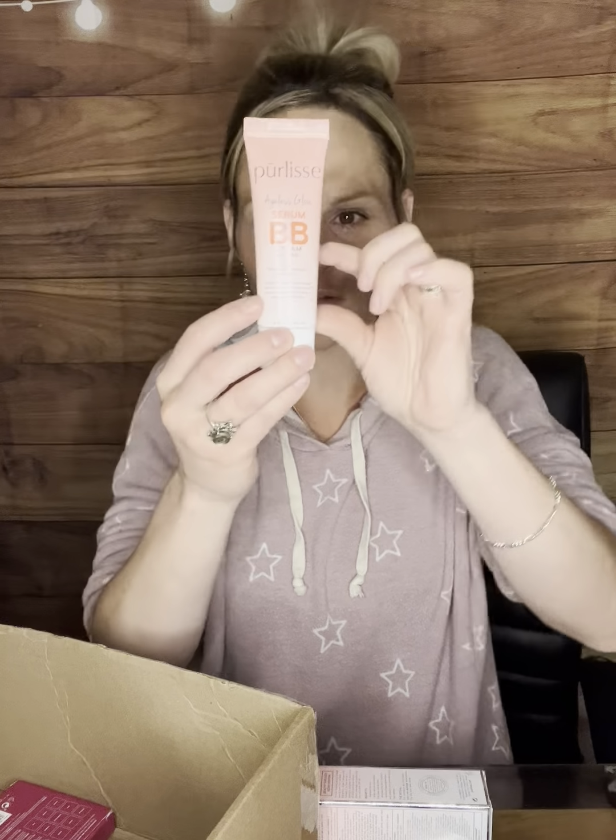This is also a repurchase. This is the Purlisse Ageless Glow BB cream serum. I have the one right here, and I absolutely love it. It's one of my favorites for summertime light coverage, a skin perfecting serum type of thing. It does have skin loving ingredients in it, which I really like. It's definitely not a full coverage, not even a medium coverage. It's a light coverage skin perfecting serum basically, but I really like it.